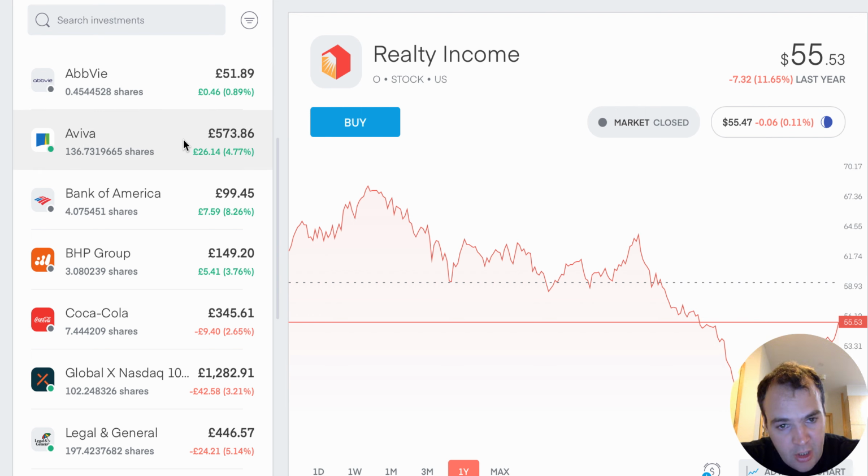Aviva, again, is just pound averaging into that. So every week, just slowly drip feeding money into that. 139 shares. That's doing pretty well. That's currently up in the green, up £25, so just over 4.5%.